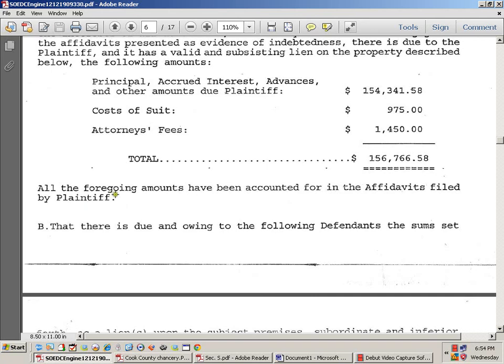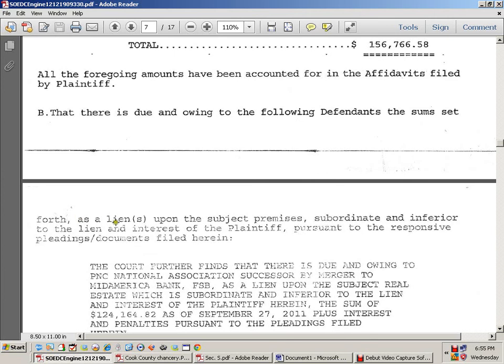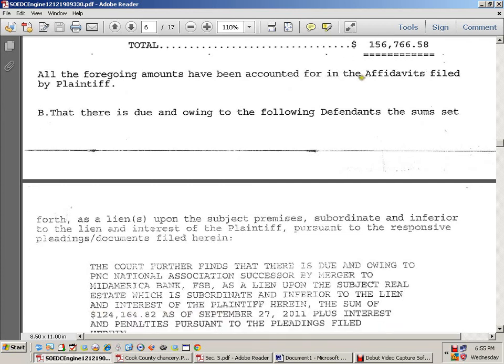All the foregoing amounts have been accounted for in the affidavits filed by plaintiff. That there is due and owing to the following defendants the sum set forth as a lien upon the subject premises, subordinate and inferior to the lien and interest of the plaintiff, pursuant to the responsive pleadings and documents filed herein. So, that there is due and owing to the following defendants the sum set forth, $155,000, as a lien upon subject premises.